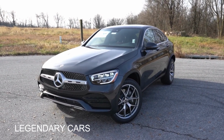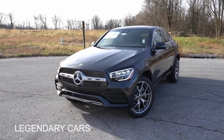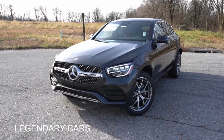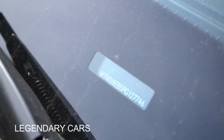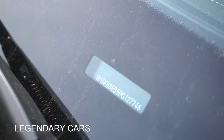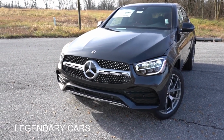So let's go ahead and start with where this one is made, because as you guys know, although this is a German company, that doesn't mean necessarily that it is built in Germany, but in the case of the GLC 300 Coupe, it actually is. Starts with the W on the VIN there, so this one is built and assembled in Germany. But now let's go ahead and start up front on this one.